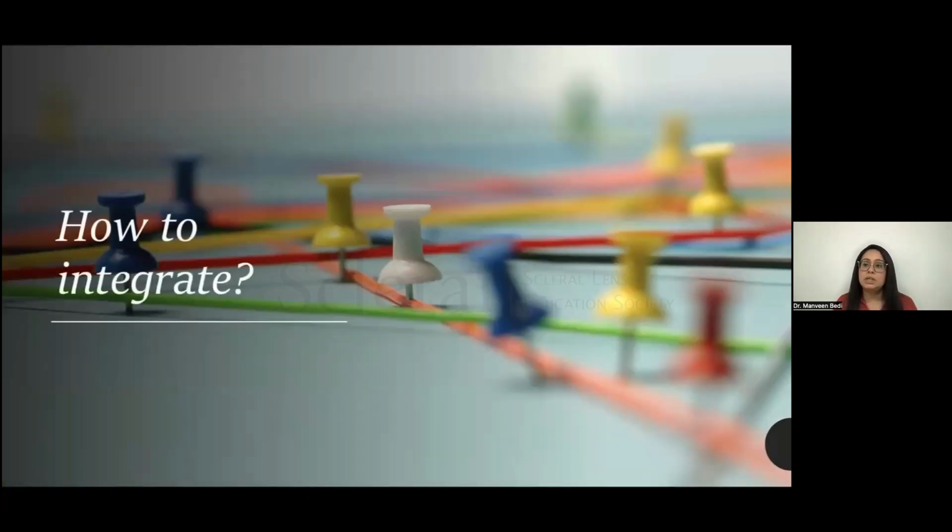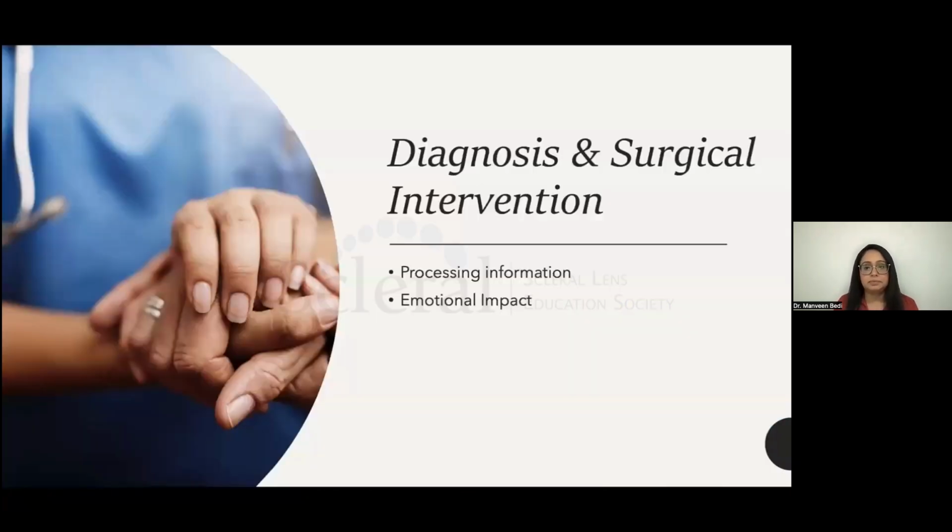So how do we integrate these learning styles and these tips that we've just discussed in our clinical settings? At the stage when the patient presents to us for a diagnosis and when we're discussing our surgical intervention, there are 2 things that we need to focus on. First, the emotional impact of breaking bad news to the patient and understanding that having less is more is very important, and providing much more succinct advice to the patient will be ideal.